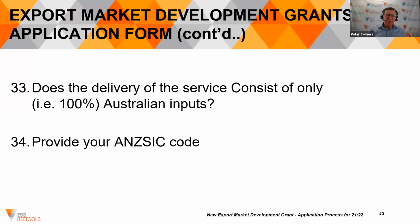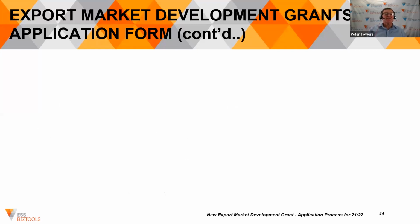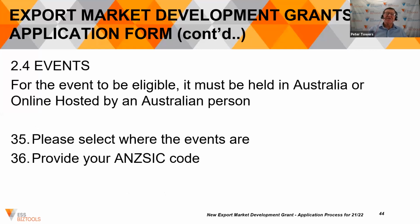And then the inputs become very important. Does the service consist of only 100% Australian inputs? That makes it fairly clear, but in others, it could be different percentages. And if you're promoting an event and wanting to claim export market development grants, it must be held in Australia or online, hosted by an Australian person. So don't forget that if your client's talking to you and they do run events, that if the events are targeted at overseas people to attend, therefore spend money in Australia, they can include those details.